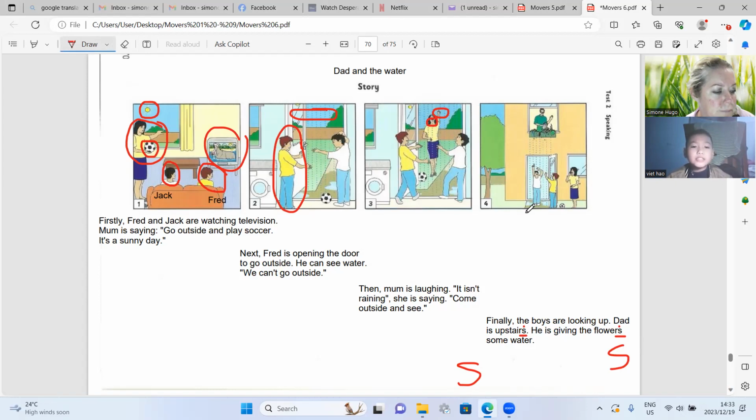Firstly, Fred and Jack are watching television. Mom is saying, go outside and play soccer. It's a sunny day. Next, Fred is opening the door to go outside. He can see water. We can't go outside. Then Mom is laughing. It isn't raining, she is saying. Come outside and see. Finally, the boys are looking up. That is upstairs. He is giving the flowers some water.